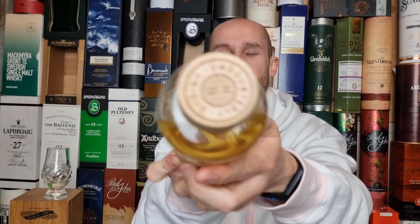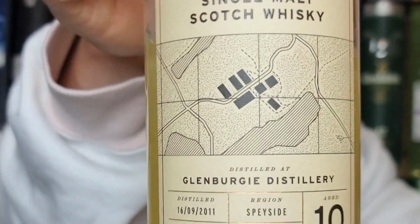Like I said, 10-year-old, 50% ABV, non-chill filtered, no added colouring. It's £70 a bottle, which, in the current climate, is kind of aligned with that, but it's a little pricey. They rebranded recently, they got new bottles, new corks. The cork's pretty cool, but I kind of preferred the old bottles. I like the labels, a nice touch with the distillery on it and a kind of geographical map. I don't know what you call those maps. But anyway, we'll get down to the whisky and see what it's like.